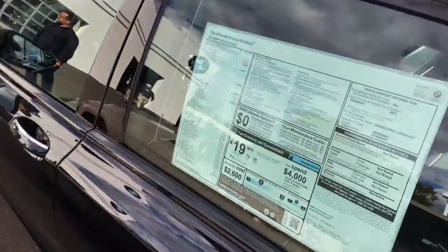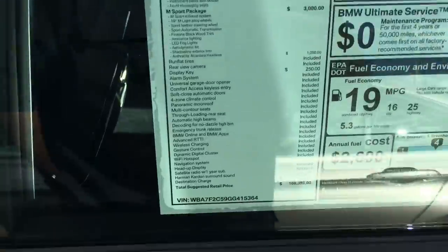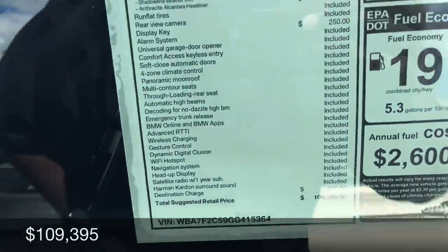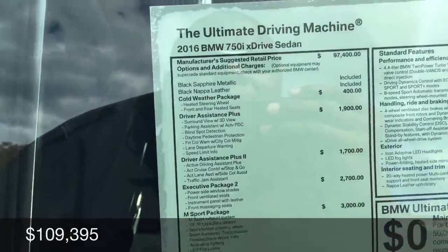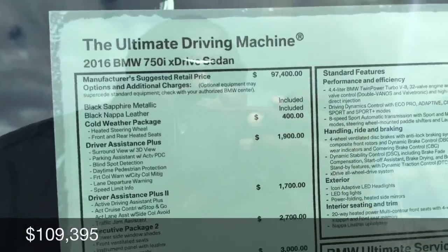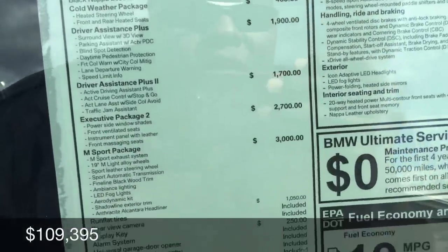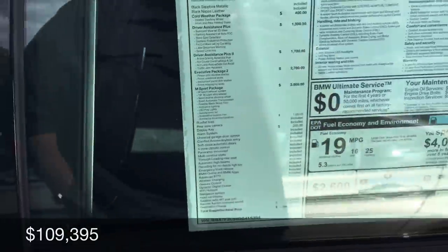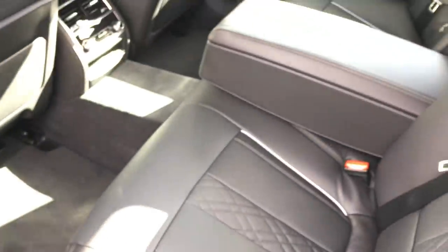So let's see the price. This one is $109,000, so this is definitely cheaper than a P90D. But then, you know, it's not the same car, so it's comparing apples to oranges. $97,400, you add all the stuff up and you get to $109,395. In my opinion, the S-Class is actually a lot nicer in many respects, but this has a decent amount of real legroom.